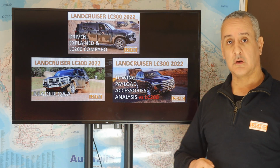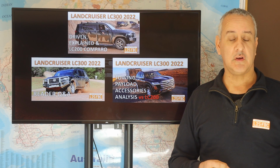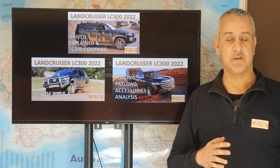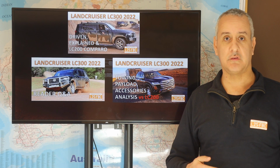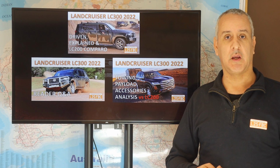There's also a reader Q&A which you may find of interest, and if you're into towing, then you definitely want to take a look at this, because that's a detailed analysis of towing weights, 200 series versus 300. It doesn't matter how well the vehicle can drive, if it can't tow the numbers, then the numbers just aren't there and you're not going to be going anywhere.